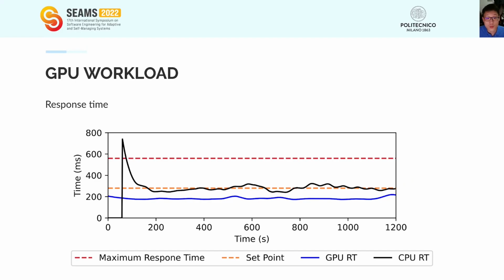The chart reports the response time of both GPUs and CPUs. As for the first experiment, the dashed red line is the maximum response time allowed, and the dashed orange line represents the PI controller's set point. The black line is the CPU response time and the blue line is the GPU response time. In the beginning, we can see that only GPUs are working. Then CPU instances are created and we can see a spike in response time. This is due to the initialization of the container and the function environment.